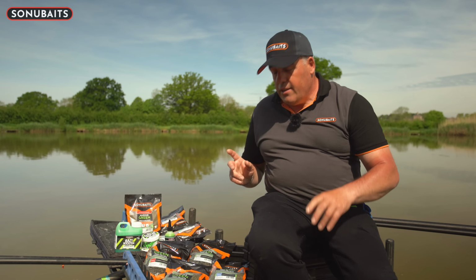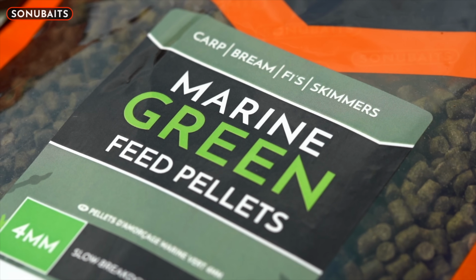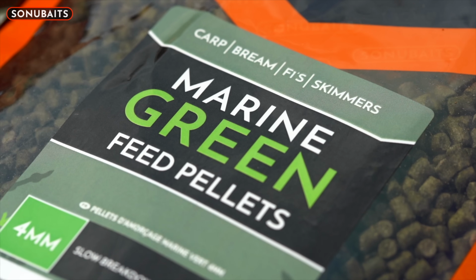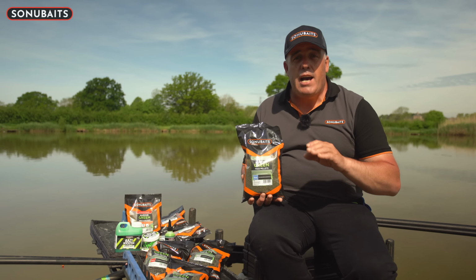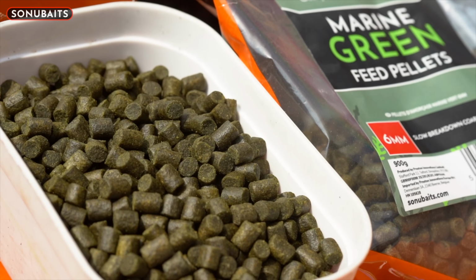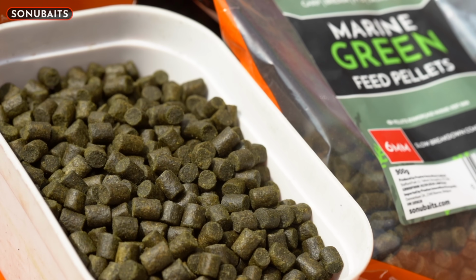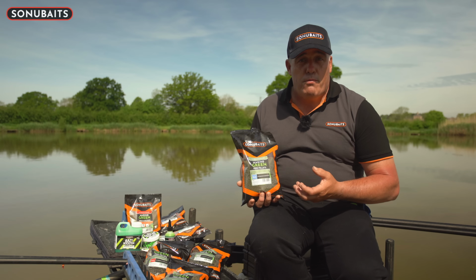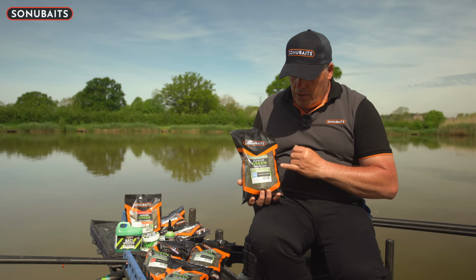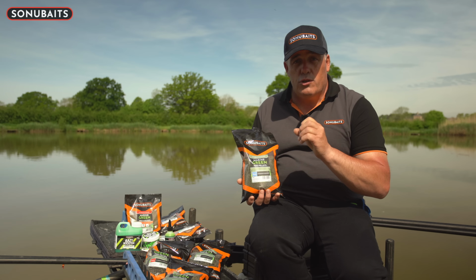Now, one thing that Sonubaits have worked on, not just the ground bait, is the Marine Green feed pellets. Now, these pellets have been tailor-made for Sonubaits. There's no other pellet out there like these. A lovely green colour. They smell like the ground bait, so you've got that sea fishy, salty smell. You can use these a bit like the Fin Perfect ones. You can even mix them in with the Fin Perfect pellets if you want. It's entirely up to you. It's a fantastic quality pellet. Like I said, totally made for Sonubaits.